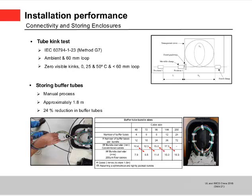Okay, we also did some loose tube kink tests at different temperatures and at loop diameters smaller than the usual 60 millimeters to simulate the more severe conditions. The storing of loose tubes in closures is a manual process that requires exposure and mid-span breakout of loose tubes. Approximately 1.8 meter of loose tubes will be coiled over 3 times and stored into the storage cavity of a closure. It is normally also at this point where the necessary fibers are exposed for connection to the drop cable.